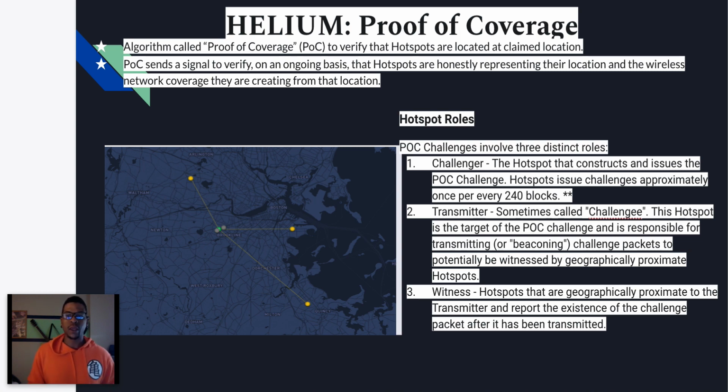Now there are three ways that all of this works. There are three roles that create the proof of coverage consensus algorithm. First one, you have the challenger.